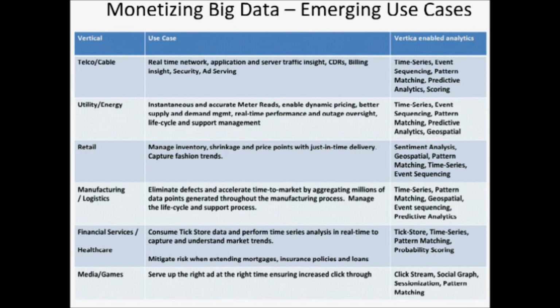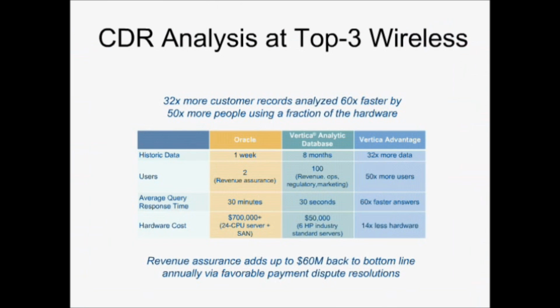But one in particular that I'd like to speak to is one of the top 3 wireless companies in the marketplace doing call detail record analysis. And this analysis was actually able to add up to $60 million back to their bottom line annually, because they were able to get into the details in payment disputes, and they had been doing this analysis on a more traditional relational database on Oracle.